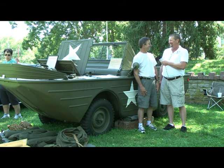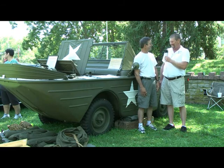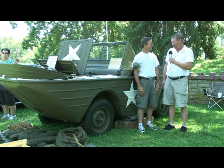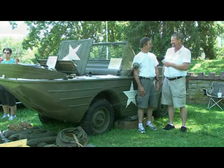Oh yes, you've got to love to tinker to own something like this. It's a work in progress. Yes, that's right. All right, well, it's an awesome vehicle. I appreciate you coming out today and talking to us. Okay, you're welcome. Thank you.